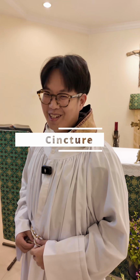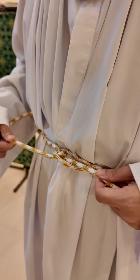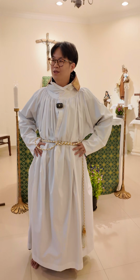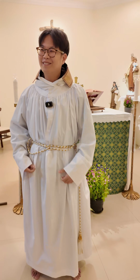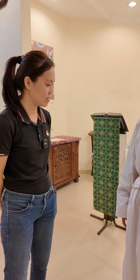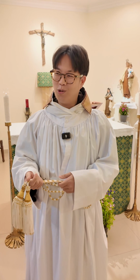Now we're going to talk about the cincture. Oh, what's that? So the cincture is this cord, otherwise known as a girdle also. Its real practical purpose is to hold the alb neat and tidy, so it avoids you looking like you're wearing some sort of pajamas. Oh, yes, some silhouette. So what does it signify? So the cincture, other than being a practical piece of equipment, also acquired later on a spiritual significance, where it symbolizes the cords that used to bind our Lord as he was led to his passion.